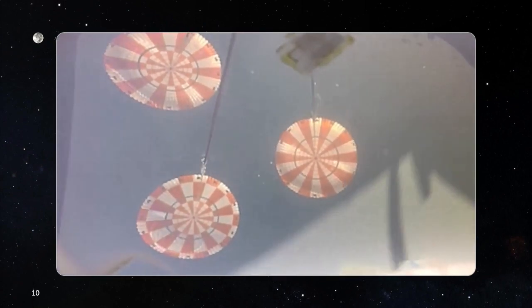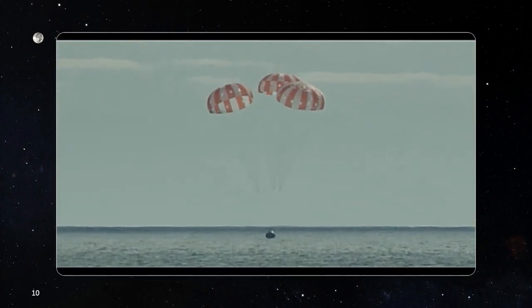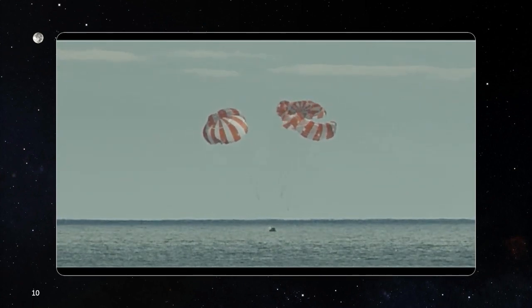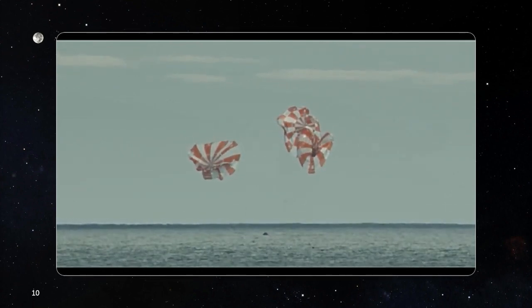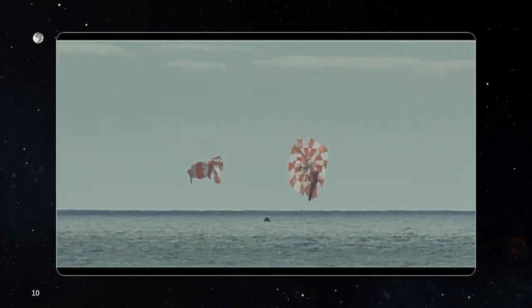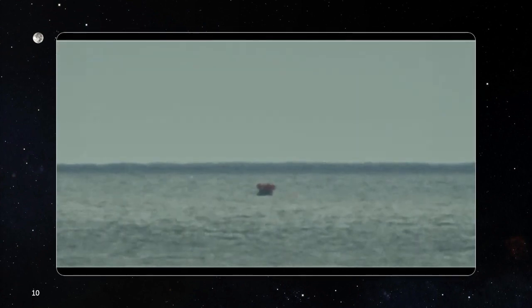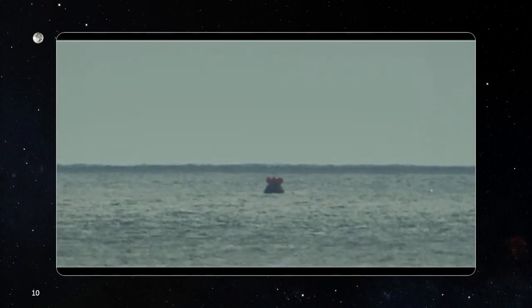We have 3 fully inflated main chutes. Time to splash down 90 seconds. Splashdown. From Tranquility Base to Taurus Littrow to the tranquil waters of the Pacific, the latest chapter of NASA's journey to the moon comes to a close. Orion, back on Earth. Orion is in great shape, stable one, just in the orientation that had been expected.